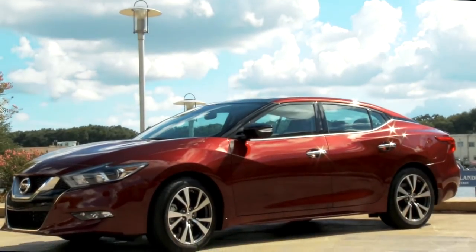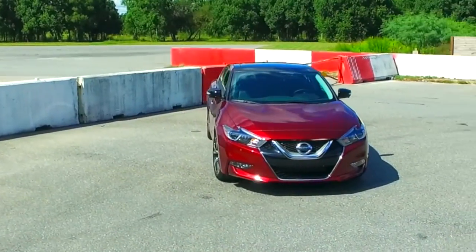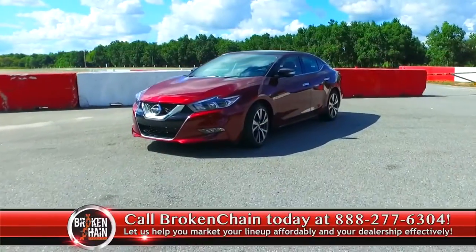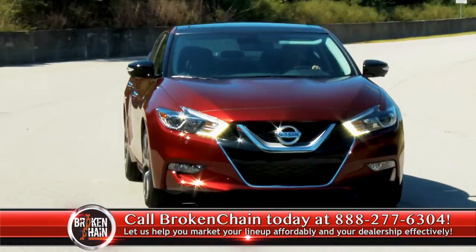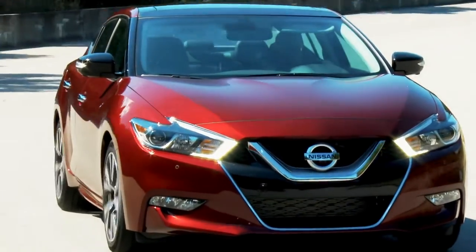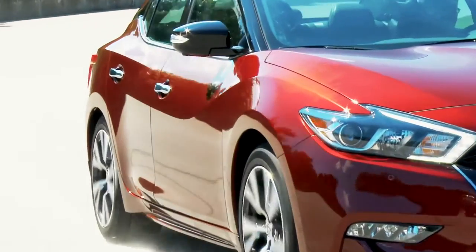Luxury sedans are roomy, but boring to drive. Fuel efficient, but underpowered. Come visit us and see for yourself the 2016 Maxima's dual personalities. We're sure that you'll find with this four-door sports car, performance is a four-door word.